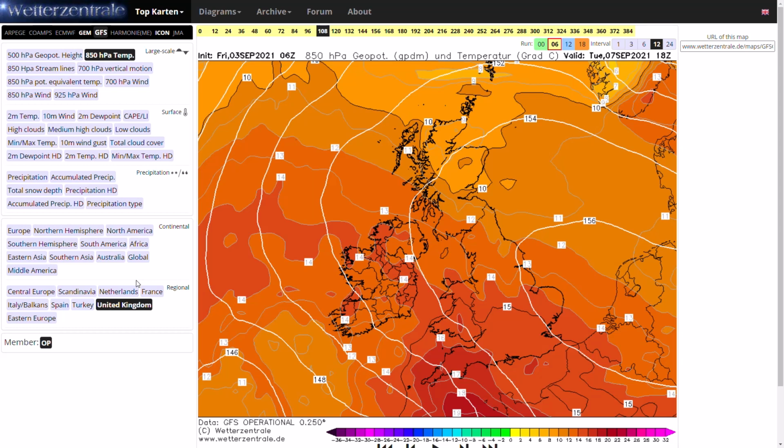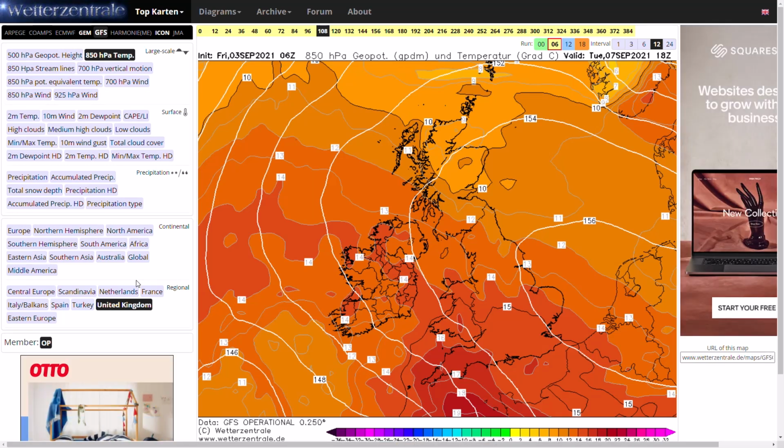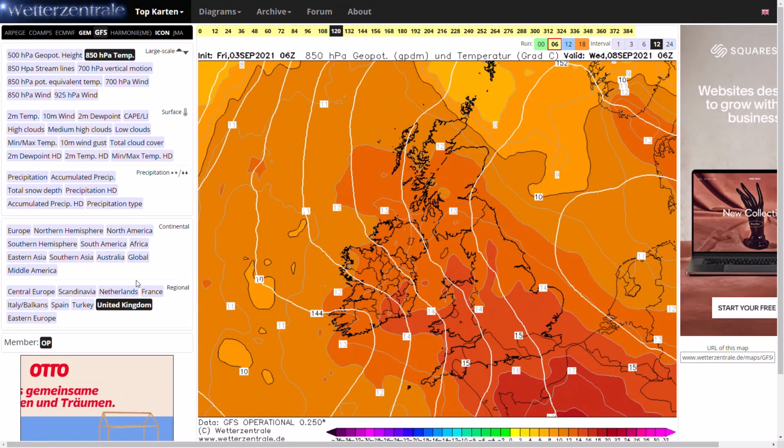getting 15, 16, if not higher degrees at 850 hPa, which in peak summer, July, would give temperatures probably in excess of 30 degrees. But because we are heading to September, temperatures will be a bit lower because the sun isn't quite as strong, and we have less daylight hours, of course, as well. So it does mean temperatures will be a couple of degrees below what we would see in July, but it would still give temperatures in the mid to high 20s, widely 25, 26, if not 27 or 28 degrees in the south, where we do have these warmer upper air temperatures.